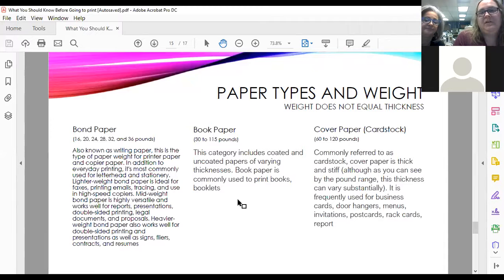Cover paper. A lot of times people ask us for cardstock or cover paper, and they ask, "What's the difference?" There's no difference. Cardstock and cover paper are the same thing. It's just where you get the term from originally. Cover paper or cardstock is a thick paper, and it can range from 60 pounds up to 120 pounds, so it varies greatly.